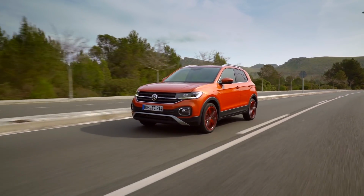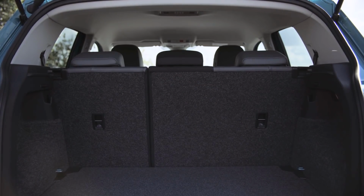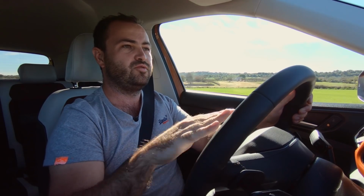Now, of course, being an SUV, it feels a bit roomier in here. I mean, look at this elbow room, very nice. And there's more space in the boot. VW claims about 455 litres if you measure from the boot floor to the roof, but then, you know, you can't see out the back, which is a bit of a problem.